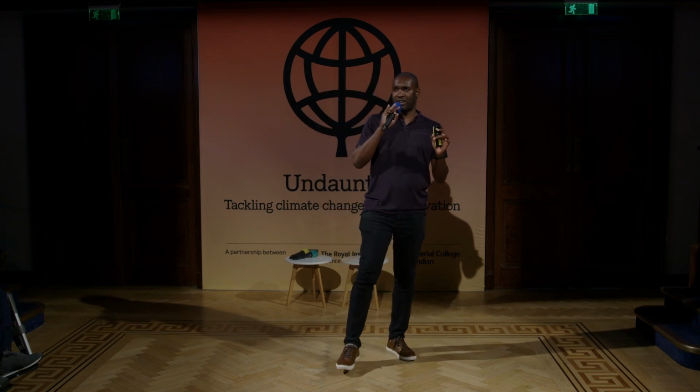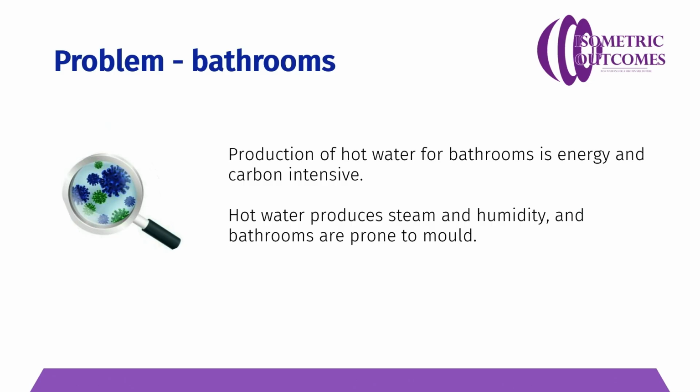Bathrooms are one of the places where we consume a lot of hot water. And the production of that hot water is both carbon and energy intensive. One fifth of our energy bill is related to the production of that hot water. One daily 10-minute shower is equal to 220 kilograms of carbon emission per year per person.